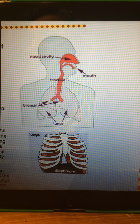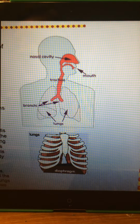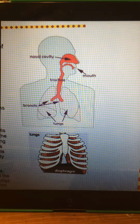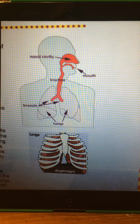Breathing starts with a dome-shaped muscle at the bottom of the lungs called the diaphragm. When you breathe in, the diaphragm contracts, and when it contracts, it flattens out and pulls downward. This movement enlarges the space that the lungs are in. This larger space pulls air into the lungs. Then when you breathe out, the diaphragm expands, reducing the amount of space for the lungs and forcing the air out. The diaphragm is the main muscle used for breathing.